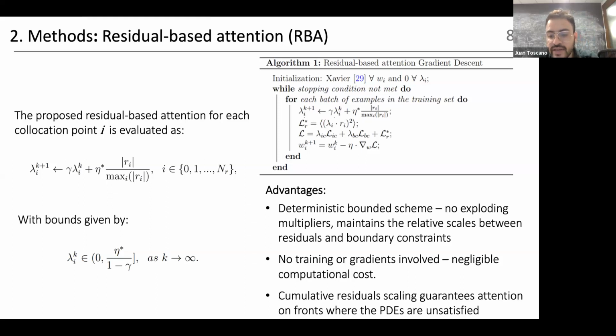There are no training or gradients involved, so the computational cost is almost none. And since we focus on the residuals, you guarantee that you're paying attention to the parts that need to be paid attention to through the residuals.